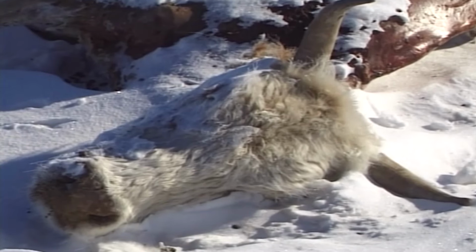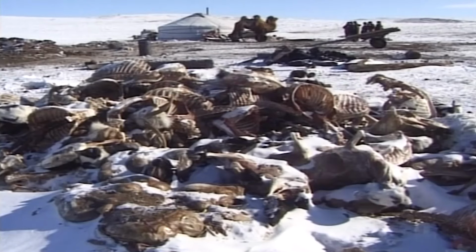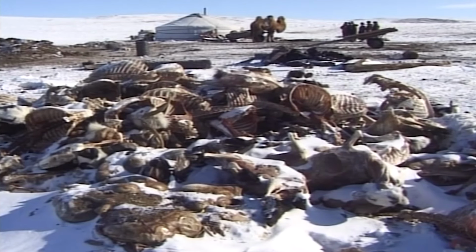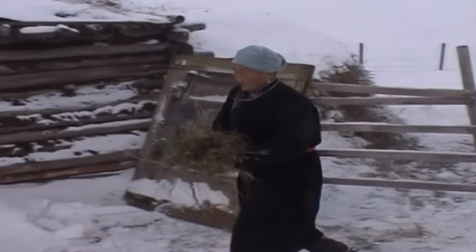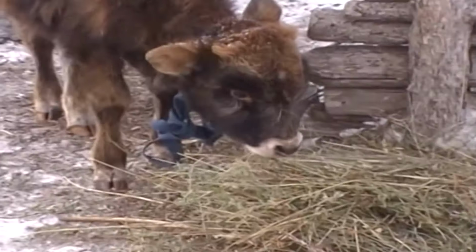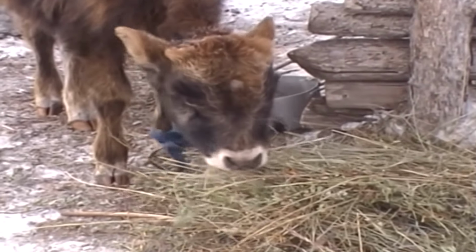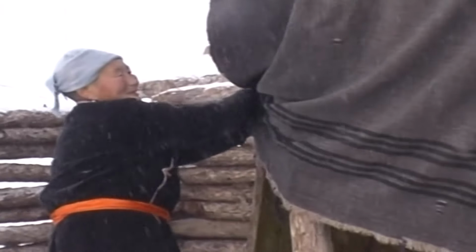A Red Cross, Red Crescent assessment team recently visited various regions of Mongolia. An estimated 2.4 million animals are expected to die this winter. More than 260,000 people are expected to be affected. Serenbat, 76 years old, is one herder trying to survive the harsh winter.